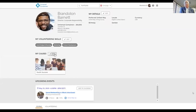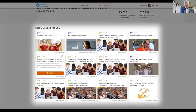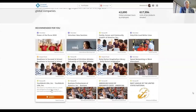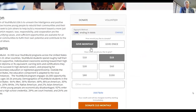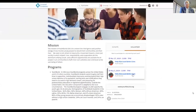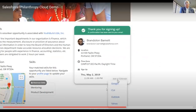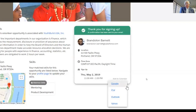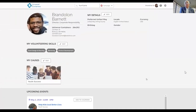They can search for causes and organizations they care about, or look through personalized recommendations from Einstein, Salesforce's artificial intelligence layer. Once Einstein helps employees find the right organization for them, they can choose whether to donate monetary funds or volunteer their time. For donations, they choose their payment method, enter the amount and frequency they'd like to give back, and click donate. For volunteering, they can choose opportunities that are one-time, half shifts, or are flexible to fit their own schedule. They can update their calendars with a single click, and their hours are automatically logged at the start of the event. For opportunities that offer flexible hours, such as mentoring, board seats, or pro bono work, users can schedule and log their hours manually. It's that simple.